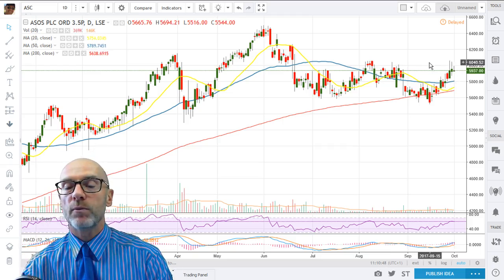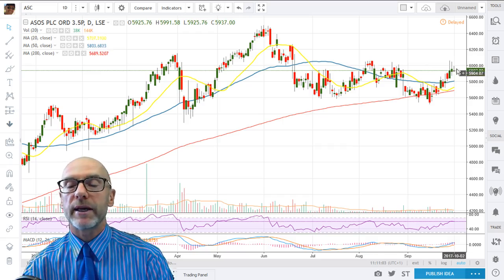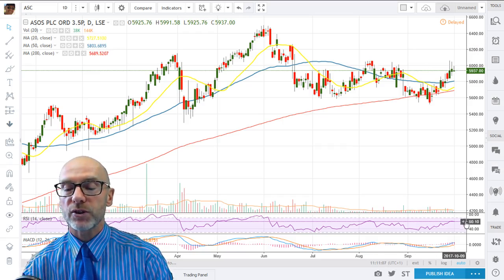I don't think we'll break the resistance until we get a golden cross on the 20 crossing the 50, which will be towards the end of this week, but that could then give the impetus and the momentum to break the resistance, and if that happens I would expect to move up towards the next resistance level at £64.